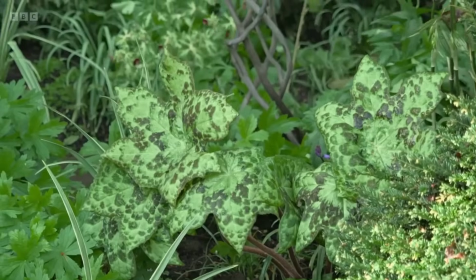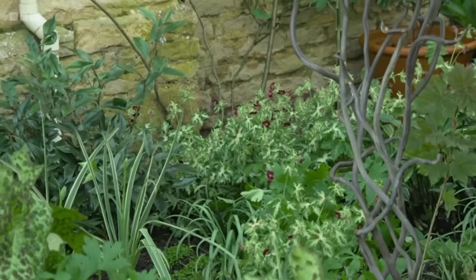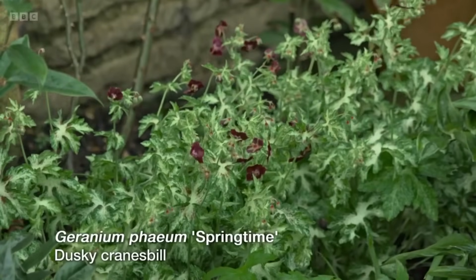Decided here that I was going to use foliage colour to give this little north space a bit of a sparkle. And variegation in leaves is something that people either love or they don't. But Geranium phaeum in springtime, it's an incredible variegated leaf.